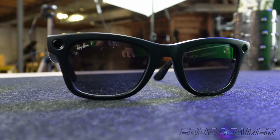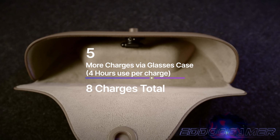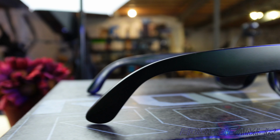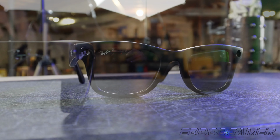Battery life is advertised for 4 hours, which is slightly less than the previous RayBan Stories. However, the case allows you to charge the glasses another 8 times versus the previous version only 3. Memory is also increased from 4 gigabytes to 32 gigabytes. This will allow you to store thousands of pictures or over 50 60-second videos at 60 frames per second.